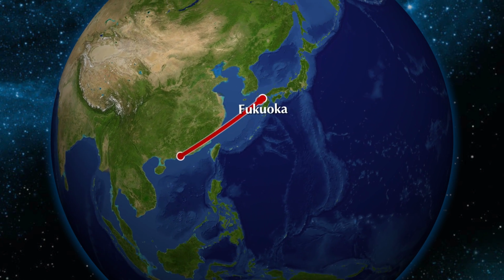We're going to fly Cathay Pacific Regional 777-300 from here to Fukuoka in Japan. Now without further ado, let's go inside and check in.